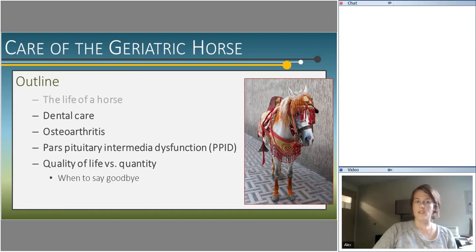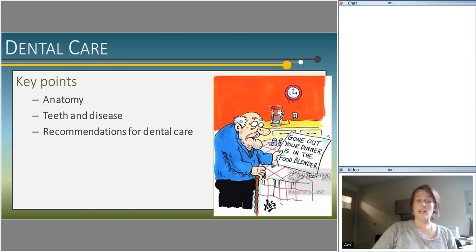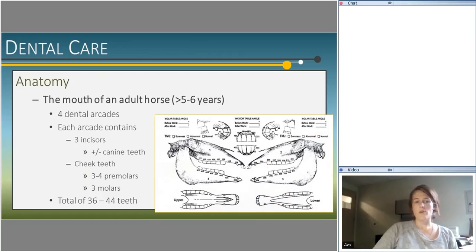So with all these older horses to care for, there are certain aspects of veterinary medicine and horse owners that are really important to keep track of because they are special circumstances for horses as they get older. Dental care is a really important thing, and we're going to talk a little bit about anatomy of the horse's teeth, the dental disease that they can get, and then how you can keep track of your horse's dental care and recommendations.